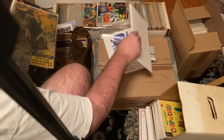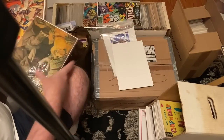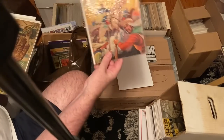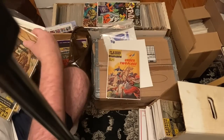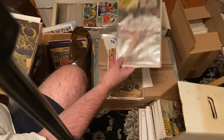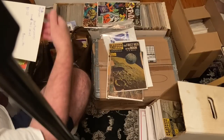So we do have some empty boards. King Solomon's Mines. Under Two Flags. There really isn't much of a market for Classics Illustrated, even if they have great covers from Mad Magazine.